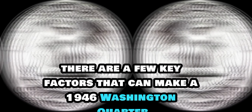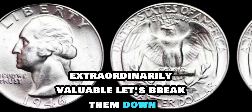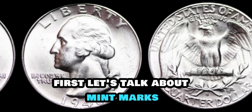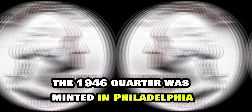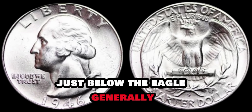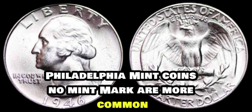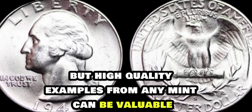There are a few key factors that can make a 1946 Washington quarter extraordinarily valuable. Let's break them down. First, let's talk about mint marks. The 1946 quarter was minted in Philadelphia, Denver, and San Francisco. The mint mark can be found on the reverse side of the coin, just below the eagle. Generally, Philadelphia mint coins, no mint mark, are more common, but high-quality examples from any mint can be valuable.